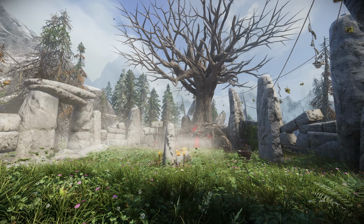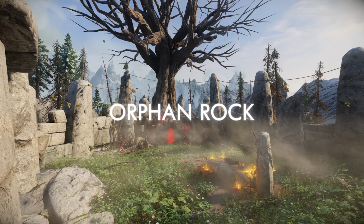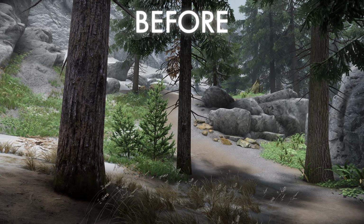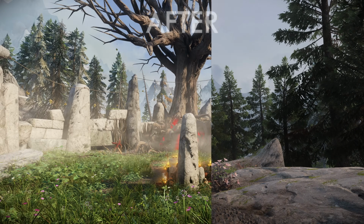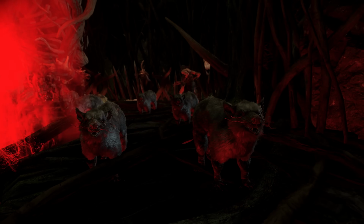Some locations in Skyrim are so plain that they are forgotten. One of them is Orphan Rock. Hagakol Orphan Rock changes that by turning this obscure landmark into a fully realized, eerie hideout. The mod even adds a small but engaging dungeon beneath the rock, complete with new enemies to battle.